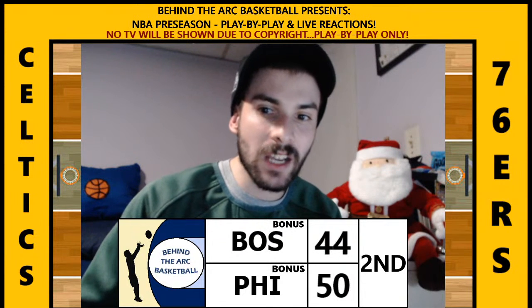Tipped around, and offensive rebound. Grant Williams going to pass over to Tatum. 5 left to go here before halftime. 3 seconds. Tatum, dribble drive inside. Floats it up with 2. No good. Off the back iron, and that is halftime.